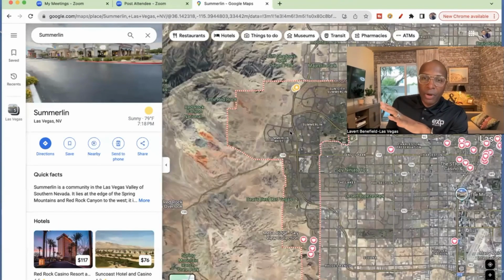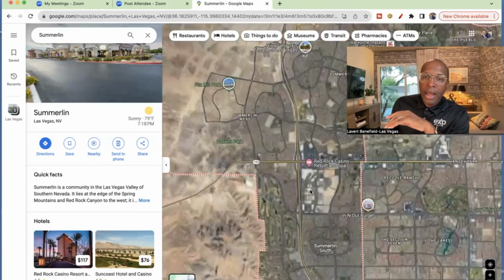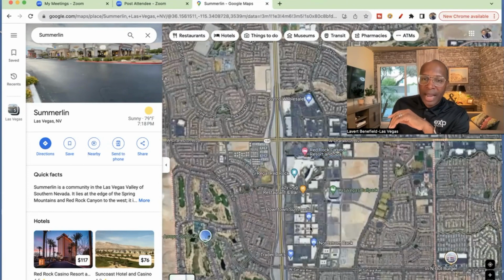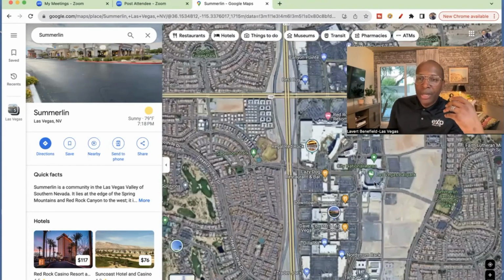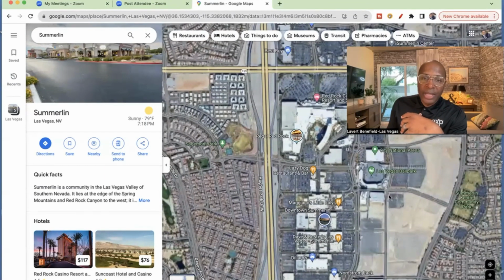So again, like we said before, we had that downtown area, that Red Rock area that's right in here. And when we move in tight to Red Rock, as we said before, you can see right next door to that Red Rock is going to be our downtown Summerlin area. And that downtown Summerlin area is, again, where the Las Vegas Ballpark is, near the City National, the Vegas Golden Knights. Of course, that's where they practice, where you can go in and really watch them practice throughout the day. Again, you have the Red Rock Casino here.